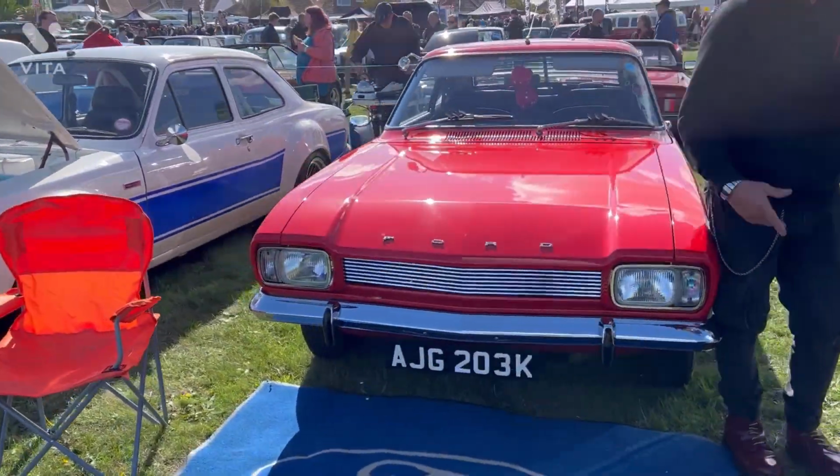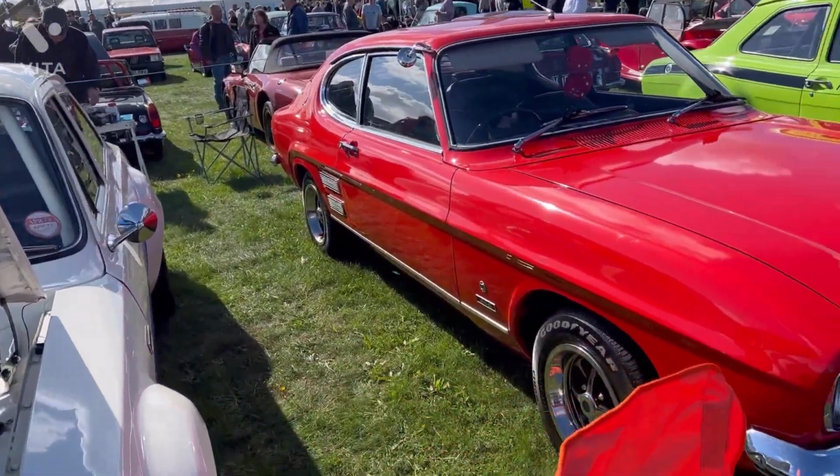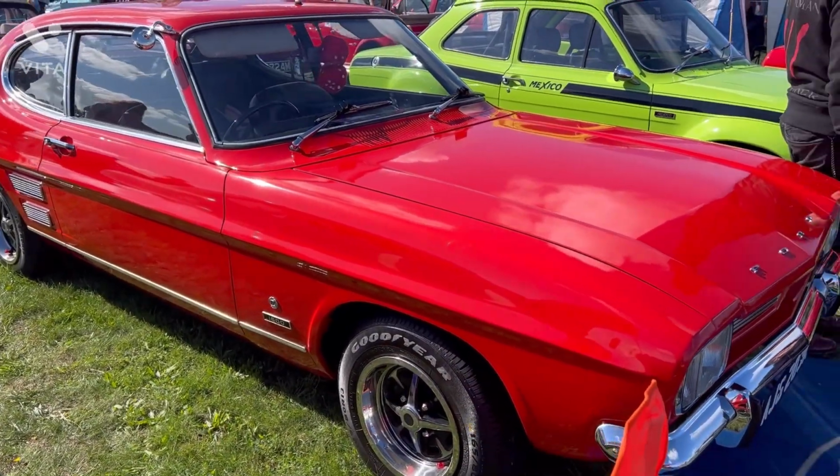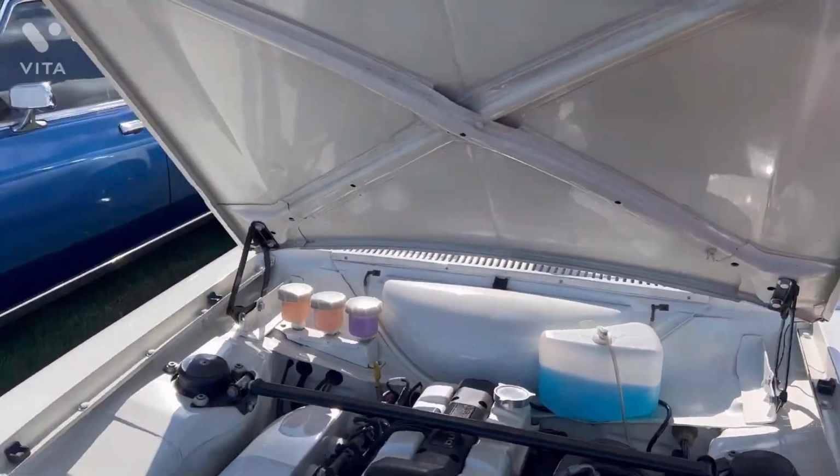Selling stuff on eBay. But during the lockdown, you got furloughed, so you went, oh, fuck it. Well, they talk, and Mark one Capri. That's a beauty. Beautiful car.